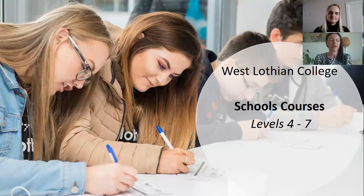So in terms of our school-college partnership courses, we have approximately 30 of them. They cover levels 4 up to level 7. And just to help you understand what those levels mean, level 4 is more or less the same kind of level as a National 4, level 5, National 5, level 6 is equivalent to the same level as a higher, and your level 7 is what we call HNC, or Higher National Certificates, and that's the same level as first year university.